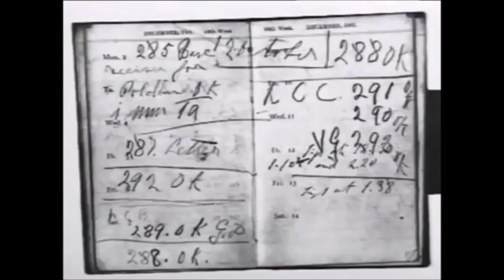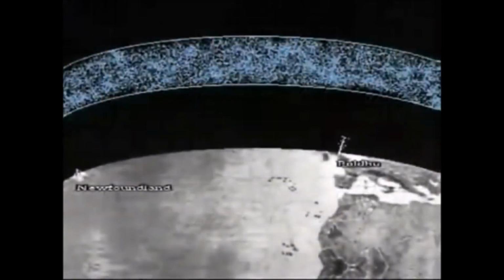His diary listed only the frequencies and, hardly legible, the times of reception. The sober record of a sensational feat by which he proved those scientists wrong who maintained that the radio waves would go off into space in a straight line.